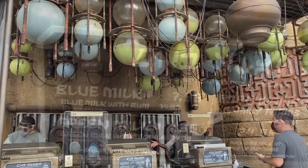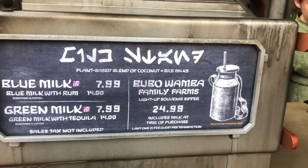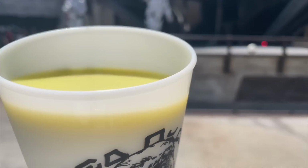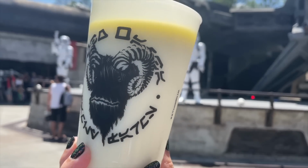Are these milks any good? The reviews are split. But if you think you'd like to try a fruity tasting, perfumey, frozen coconut milk, if only for novelty's sake, then it may be worth trying at least once. But some people love this stuff, not gonna lie.